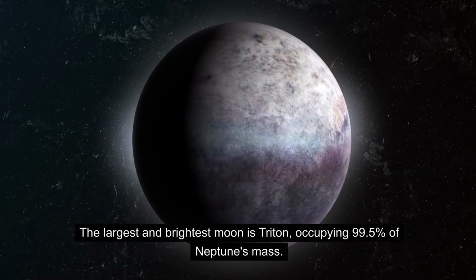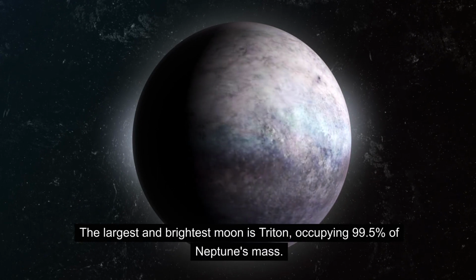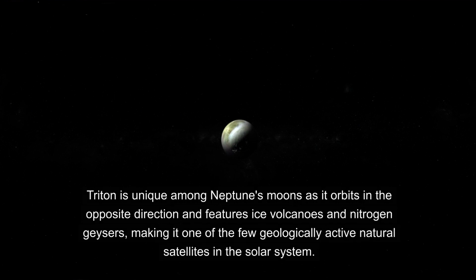The largest and brightest moon is Triton, occupying 99.5% of Neptune's mass. Triton is unique among Neptune's moons as it orbits in the opposite direction and features ice volcanoes and nitrogen geysers, making it one of the few geologically active natural satellites in the solar system.